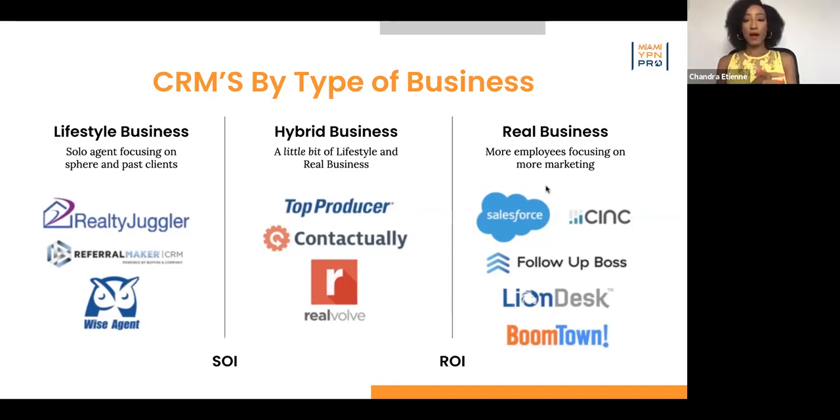So this is not all of the CRMs. I know a lot of people on here might be using, let's say, KV Core, there's Chime, there's so many others, but I just wanted to categorize this by your type of business. So a lifestyle business is someone who would be more so solo, focuses on Sphere and past clients.